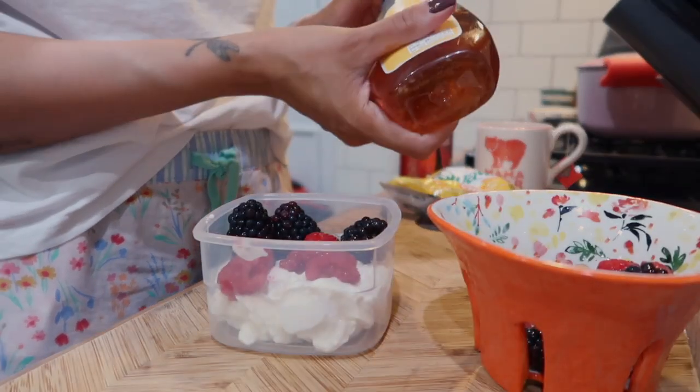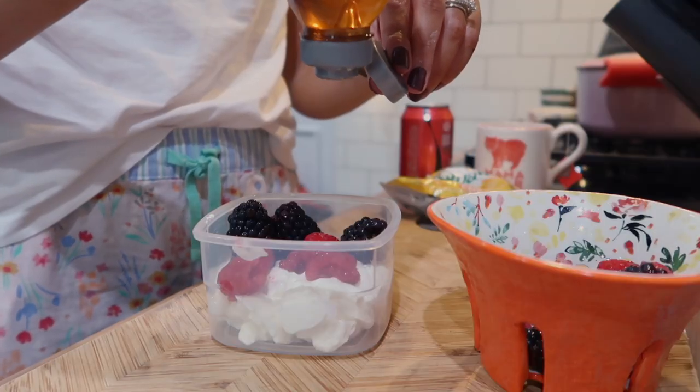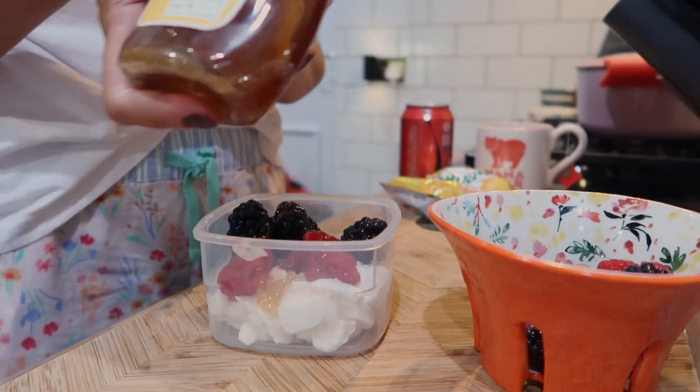And a tiny bit of honey on top just for a bit of sweetness. I don't have much of this, but the squeezy bottle is a bit trigger happy. There we go, that's more than enough.